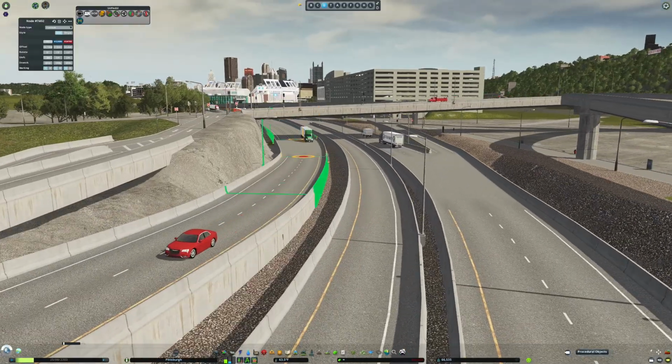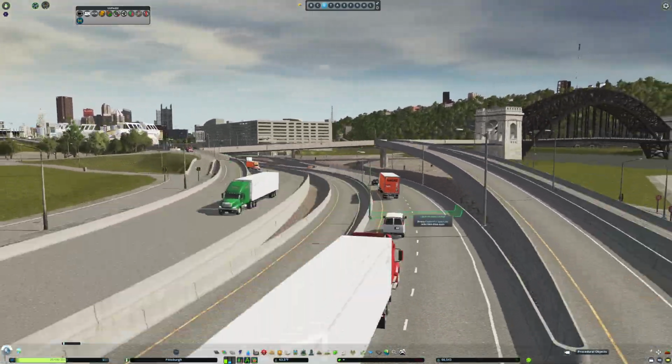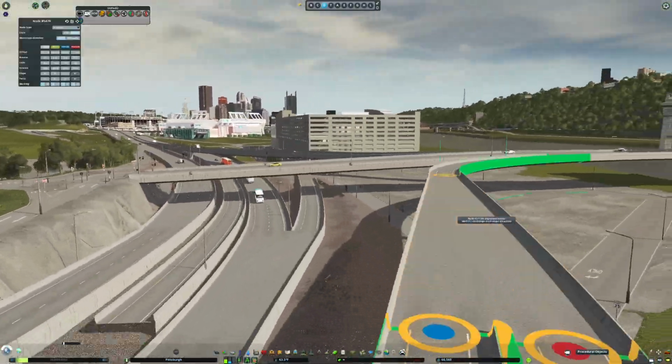Now I'm just using the mod Node Controller to go back through the highway turn and give it a slight embankment. I used the twist tool on each node to give it a slight embankment of about 3 to 4 degrees around the turn to make it more realistic.